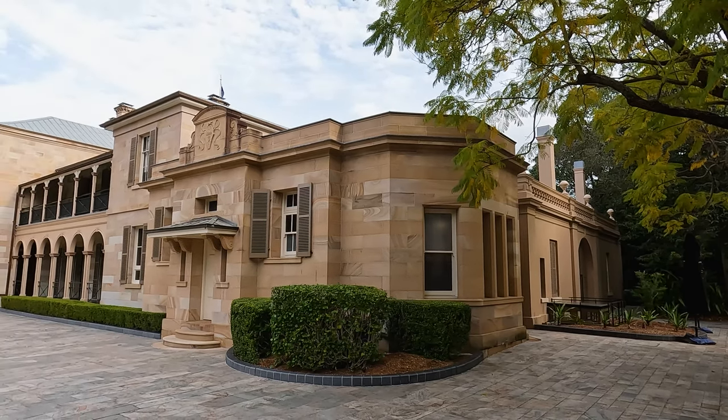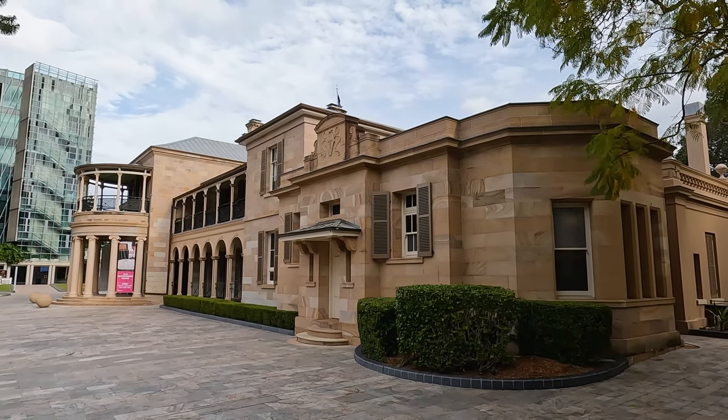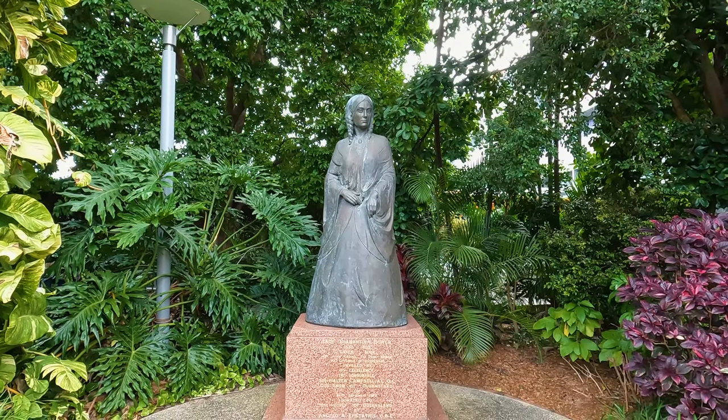Visitors can take guided tours to explore the beautifully restored rooms, learn about the estate's political history, and appreciate the elegant architecture surrounded by manicured gardens.